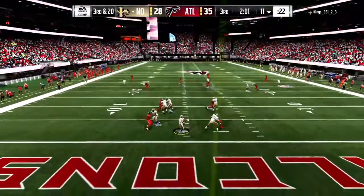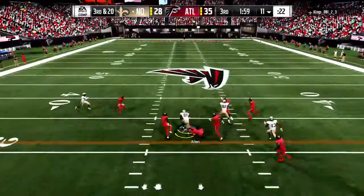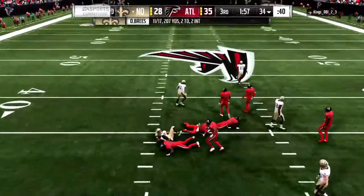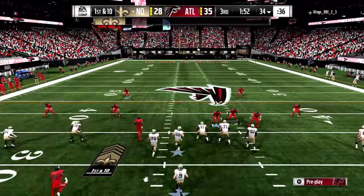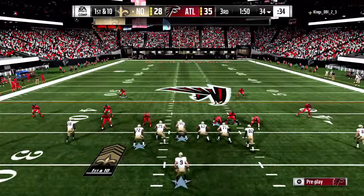On 3rd and long, it's Breeze. And Bryant's got it over the middle. I forgot Big Days was playing. The 35 to the 34. 23 yards on the play.